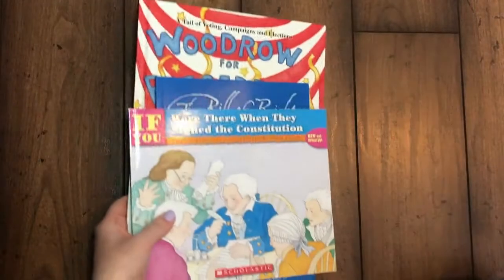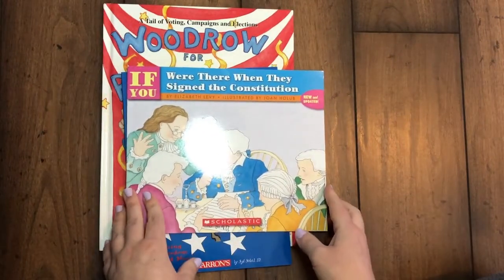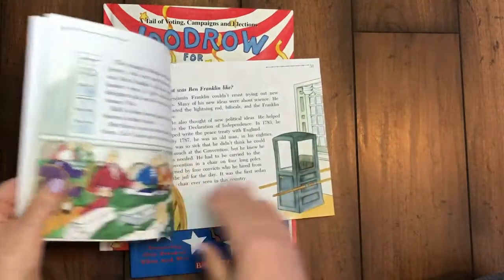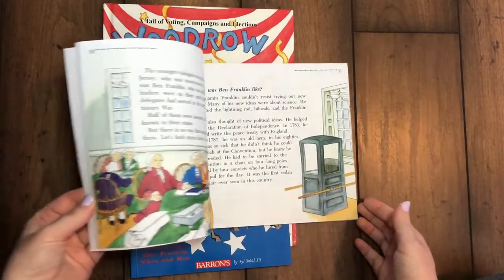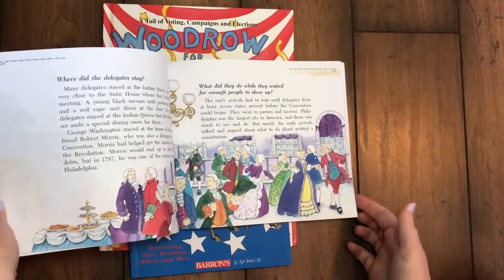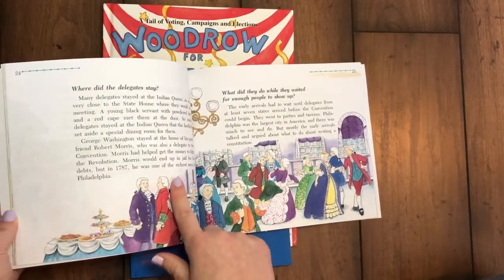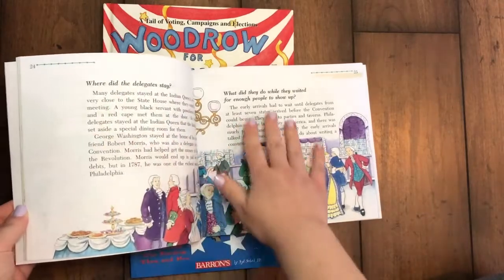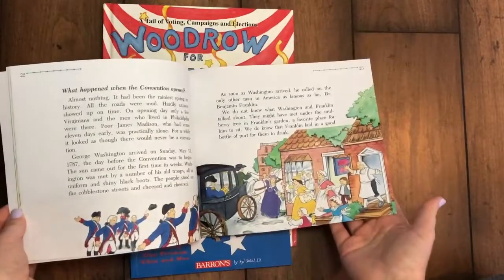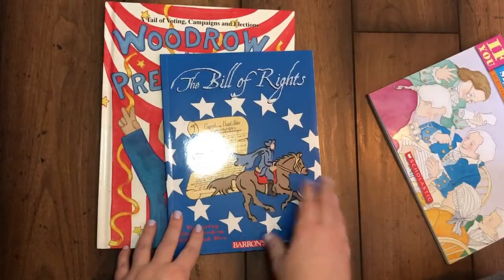And then for civics, I got a group of books. I am gonna start with If You Were There When They Signed the Constitution. I got this one because it talks about the people and places involved in the Constitution, and it sets it up like a question and answer. So we can do 1 or 2 of these each time we're working on civics. So we're gonna do that, and once we get through that, we're gonna go on to the Bill of Rights.